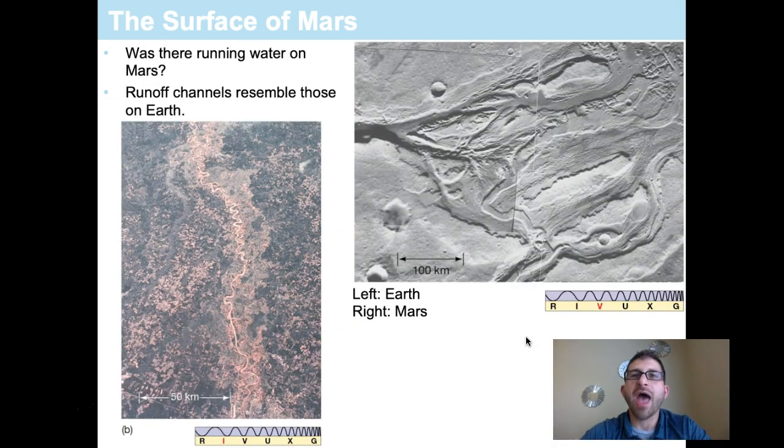Mars appears to have water that has run across its surface in the past, and we can see evidence of this from the image on the left, which is from Earth, compared to the image on the right. Of course, the images from Earth are river channels, a braided river, a meandering river that kind of goes back and forth, and very similar features are seen on the surface of Mars, but these do not include water to this day.